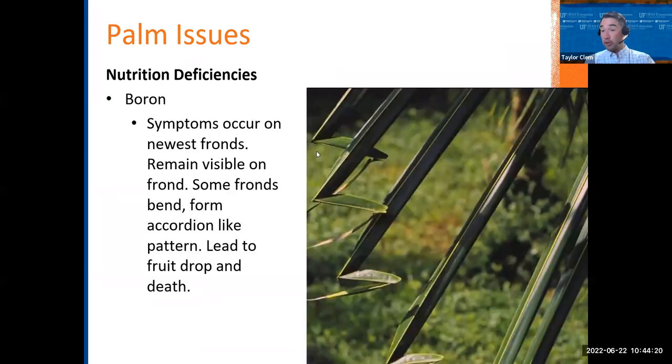This one I think looks cool. It's a boron deficiency, where you get weird zigzag patterns in the palms. The symptoms occur on the newest, younger fronds, and they will always remain visible. They don't go away. They create this accordion pattern on the fronds, and if you try to straighten them out, it'll actually break those parts of the frond and make them crack. This can lead to fruit drop and the death of the tree.